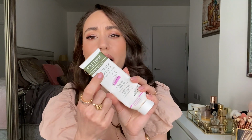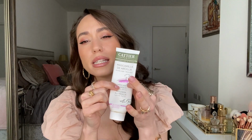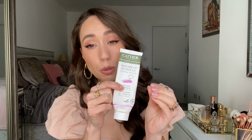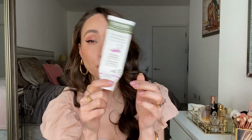So it's sort of like my spa day. I like to use that. At the moment I have another version, which is the one for more oily skin, which I have not been using, but there is also another one of these that is like a purple clay, and I love that one. When it's finished, I'll show you, probably when it's here in the empties.